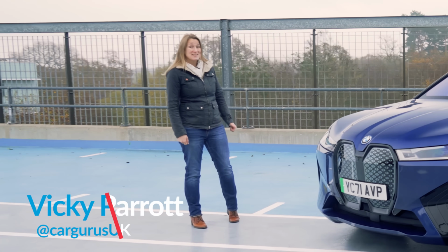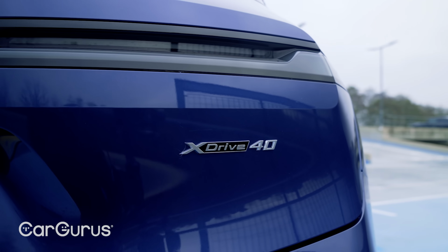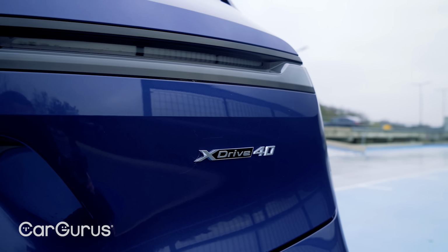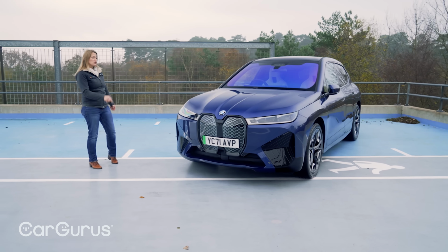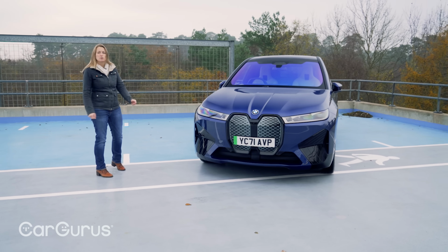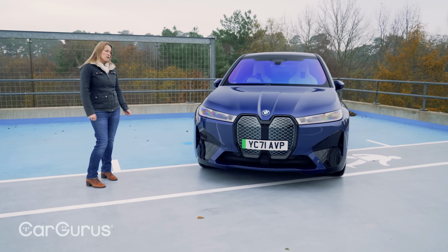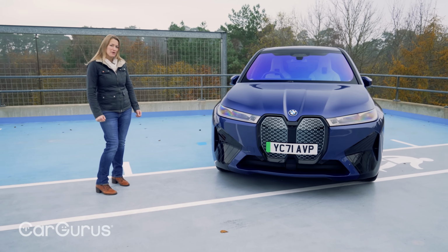from around £116,000. However, this is the xDrive 40, which is the more moderate model. BMW reckons it's going to account for around 70% of sales in the UK. It will do 257 miles to a charge, courtesy of its 71 kilowatt hour battery, and it costs from a still quite pricey, but more modest £76,000.